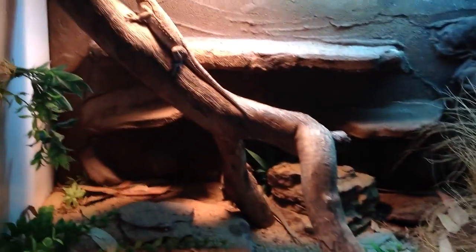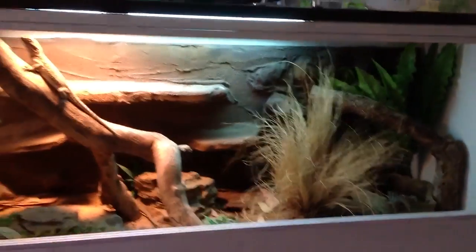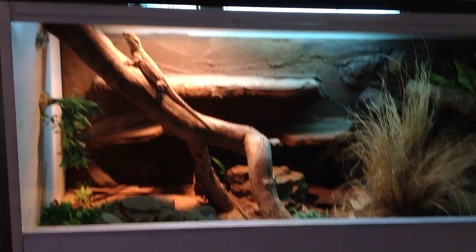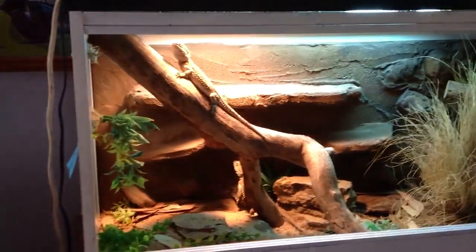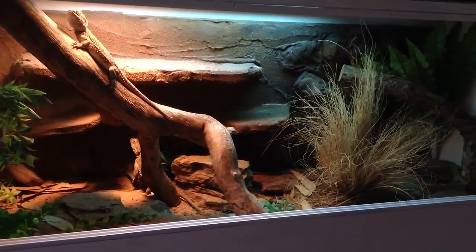So this is what I have them in. They've lived in here for a long time. Got everything they need. I made the whole enclosure myself. And yeah, I'm pretty happy with how it's turned out now after I just redid it. So yeah, not much new with them. They've just recently come out of brumation after winter and that.